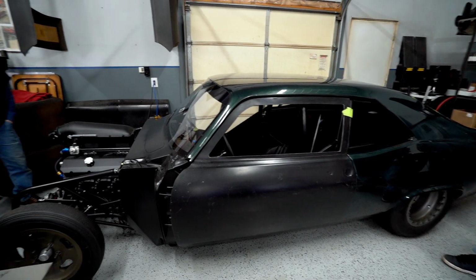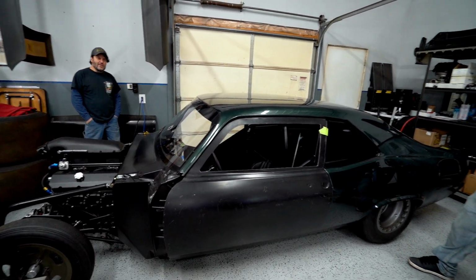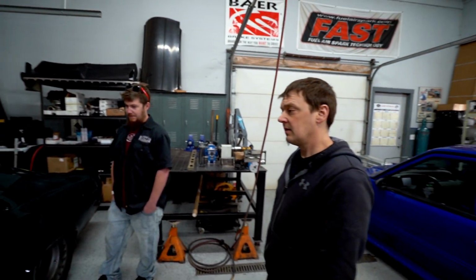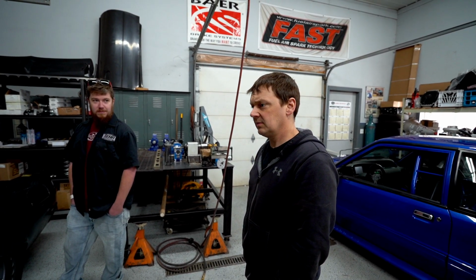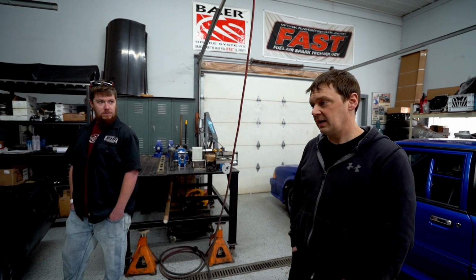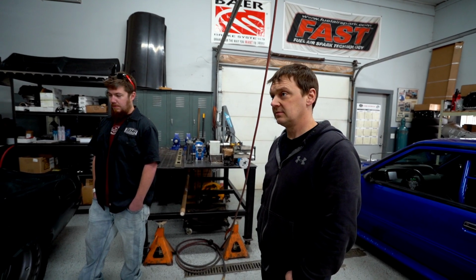So what kind of mile an hour are you running in the 7s like that? 170, 172. 172 in a quarter mile in a car. How much does it weigh? It weighed 3250 when it went 7s. It's significantly lighter now. I had it on the scales the other day. It's probably about 80% complete, and yes, significantly lighter than it was.